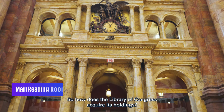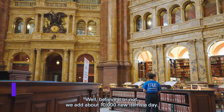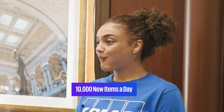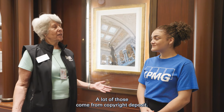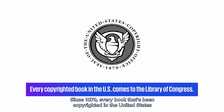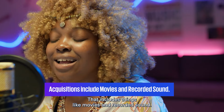So how does the Library of Congress acquire its holdings? Well, believe it or not, we add about 10,000 new items a day. A lot of those come from copyright deposit. Since 1870, every book that's been copyrighted in the United States comes here. That includes things like movies and recorded sound.